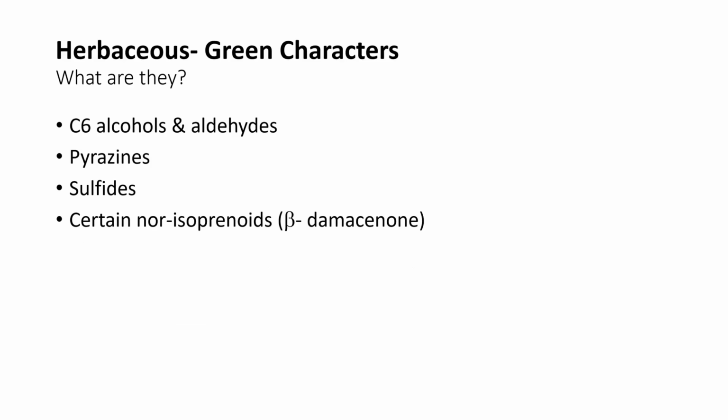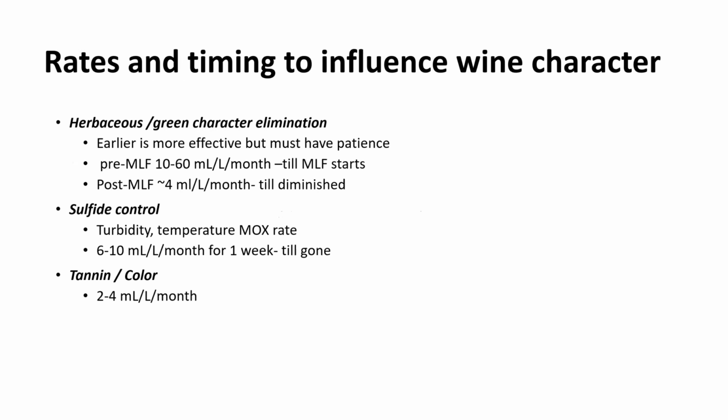So the green character, what are they? The C6 alcohols and aldehydes, pyrazines, sulfides, and all of these things interact, especially with beta-damascenone, to accentuate things. Sulfides are a strong accentuator of green, as well with oak. If you have a toasted oak and you add a little bit of sulfide under the threshold, it starts taking on a very charry character. So all these things come into play here, and trying to eliminate them, obviously, is important.